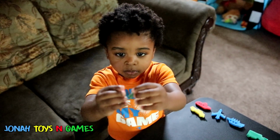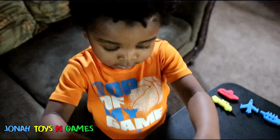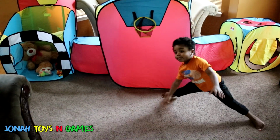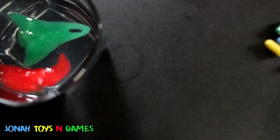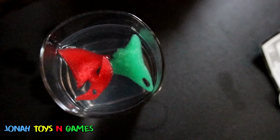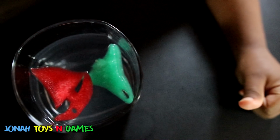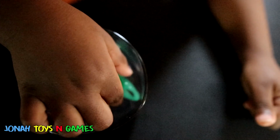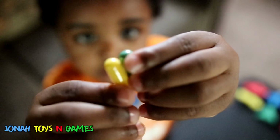You will put a green one and a red one in the water. Okay. The red one just turned into a boat. Yes. And the green one just turned into a rocket ship. Yes. Okay.